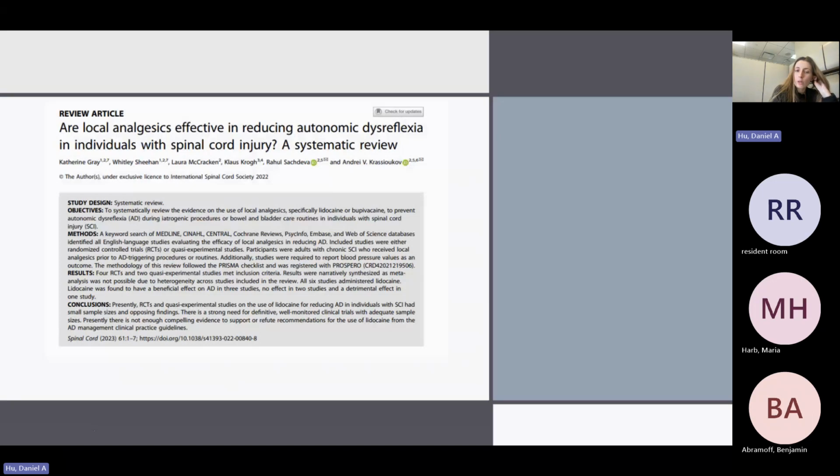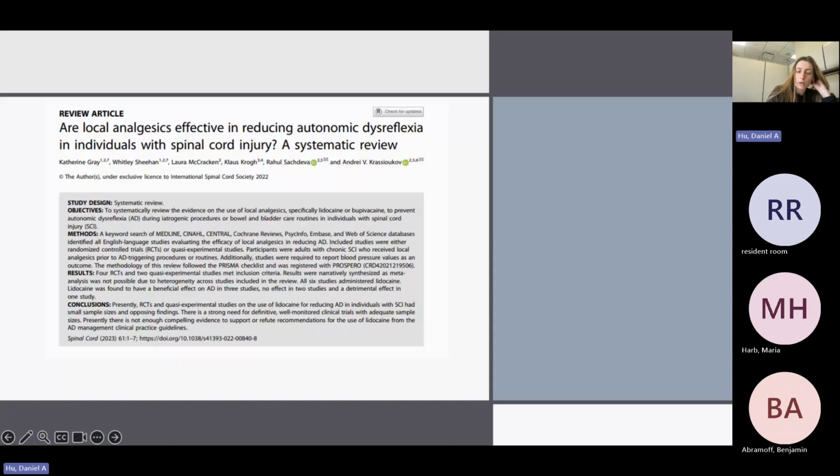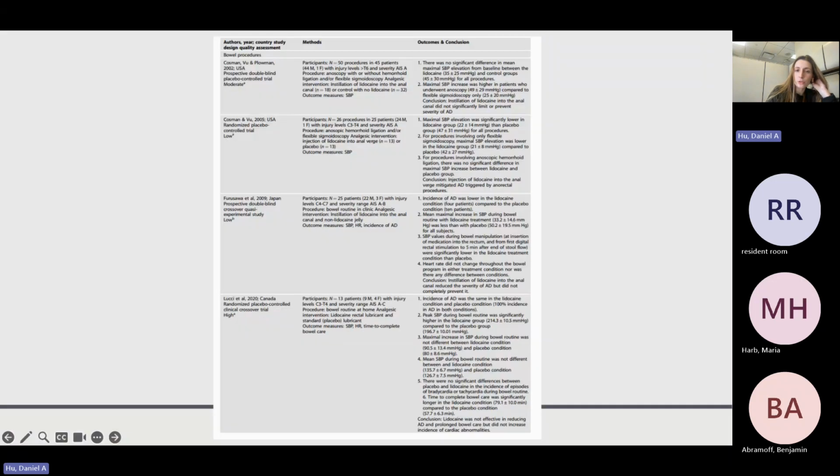So ultimately, when they were looking through everything, they only found 6 studies, and really only 4 are relevant to the question that I want us to think about today. The other 2 are urological procedures. So we can go over these. The first 2 are talking not necessarily about the bowel program themselves, but more about anorectal procedures. So it doesn't answer our specific question.